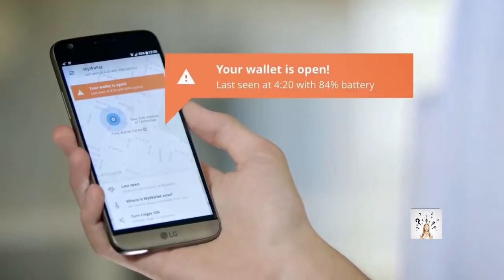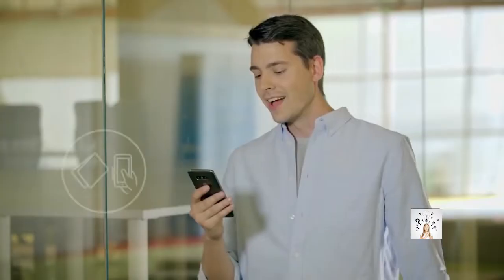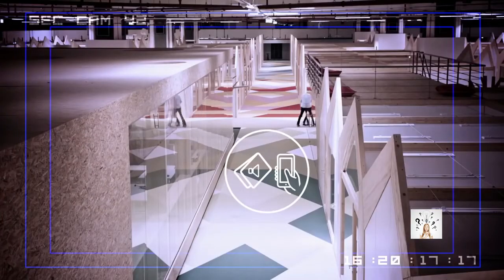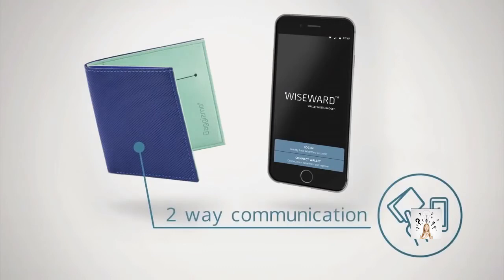Not only will you receive a message, but the wallet itself will sound the alarm via a piezo buzzer when you press search on your phone. And you can even find your phone by double tapping your wallet and get your phone ringing.